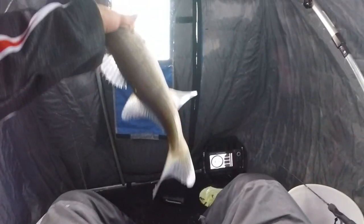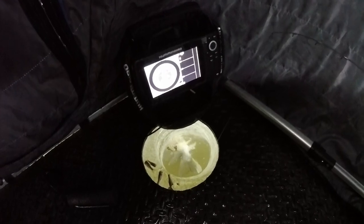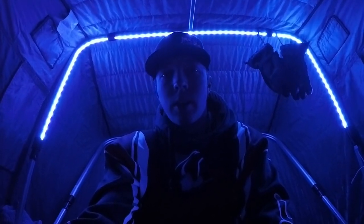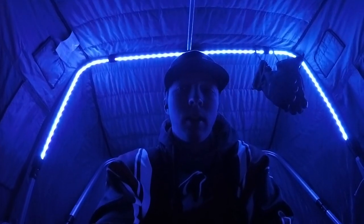Sixteen incher. Not keeping fish today. Gonna put her back. Been out here for 12 hours. Not a very good day. Thought it was gonna be better. I think the overcast and the snow didn't help at all, but I caught probably a limit and a half of 16 inchers, but I didn't want to keep any fish today.